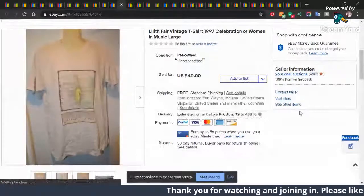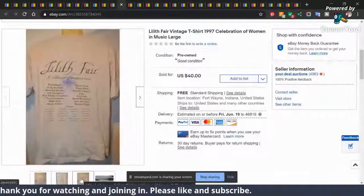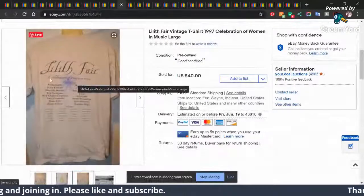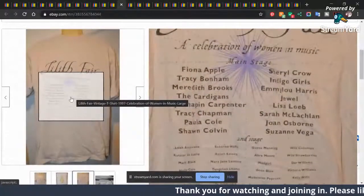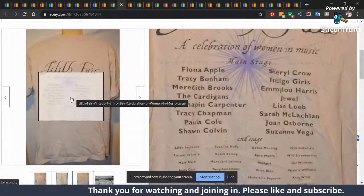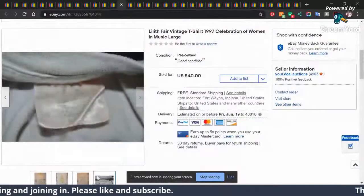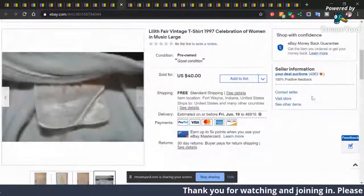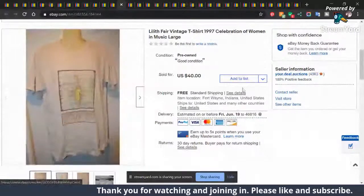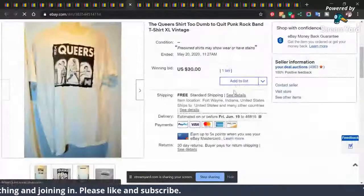Here's a Lilith Fair T-shirt. This was a concert where there was a whole bunch of different female artists. Here's a list of them on the back here. And it was all female artists that put on the concert. So that was kind of neat. Tag was hard to read. I had to take measurements, I think, to get the size on this one. And it sold for $40. Usually on T-shirts and anything under a pound, I offer free shipping.